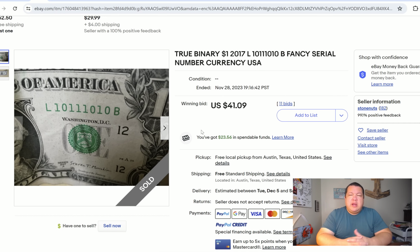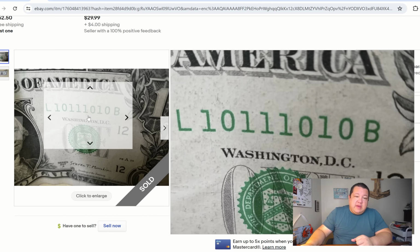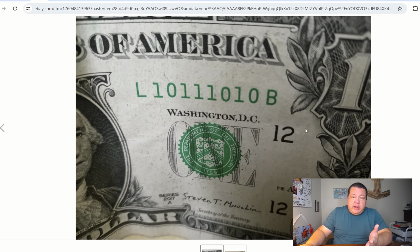Regular binaries or untraditional binaries are any combination of two numbers. Twos and eights, threes and fives, things like that. But true binaries are zeros and ones, and these typically sell for a lot more money than the unconventional binary type fancies. So as you can see there, your zeros and ones are quite attractive.